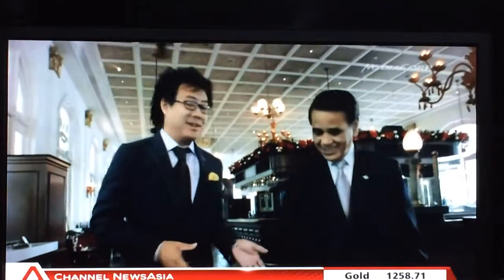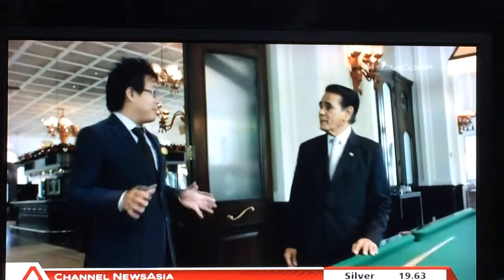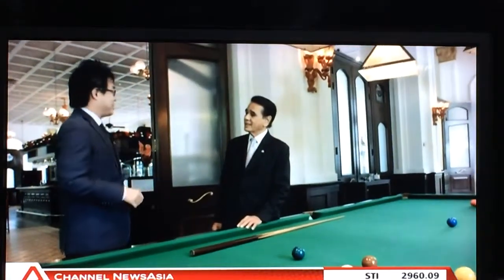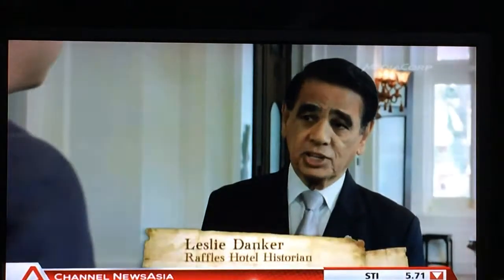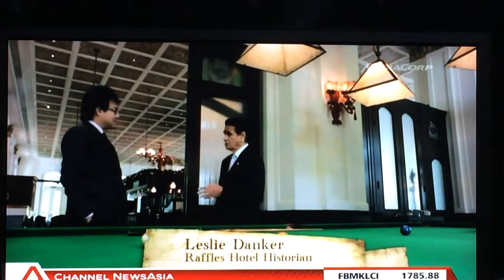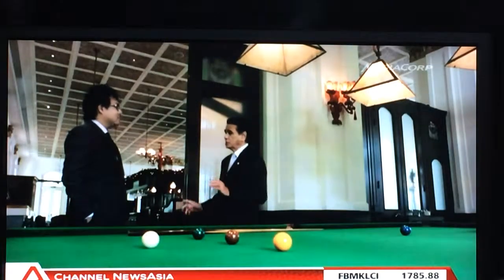I'm here at the Raffles Hotel with Mr. Leslie Danker. He's the resident historian. The reason why he's the resident historian is because he's been serving in this hotel for the last 41 years. Now, we are standing in the Billiard Room, am I right? Yeah, the Bar and Billiard Room. Can you tell me a little bit more about the history of this place? Okay, the first proprietors of Raffles Hotel, the Sarkies brothers, started Raffles on 1st December 1887. Then it expanded and expanded.